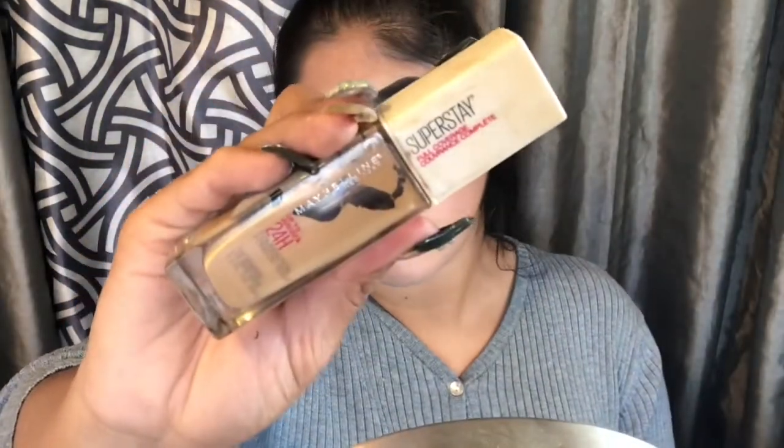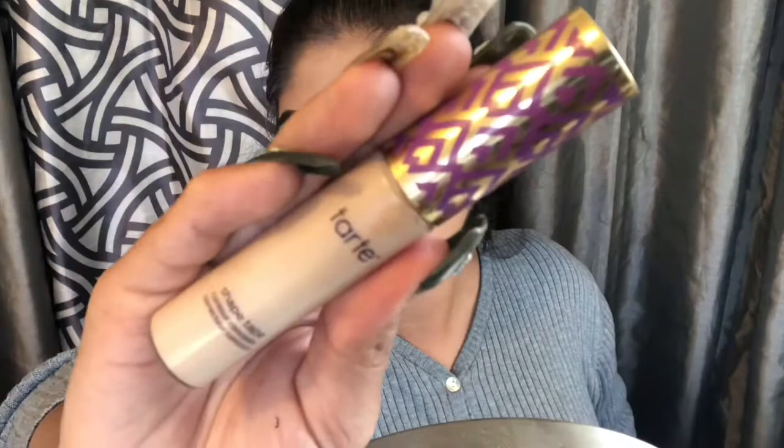For foundation, it's the Superstay Matte Foundation. It's 24 hours and it's by Maybelline. It is drugstore, duh. But I mean, this foundation is so good. So if you guys have not tried it already, you guys should. I really recommend it. This is my all-time favorite foundation. Like, I go out all the time and my foundation does not move or anything, so it's like full coverage.